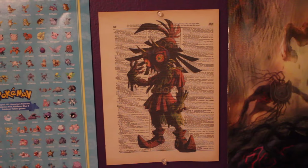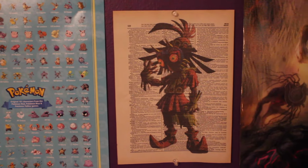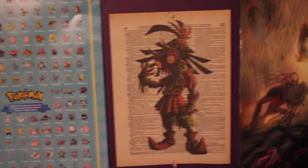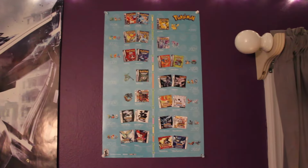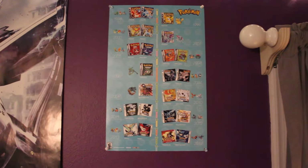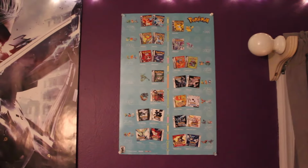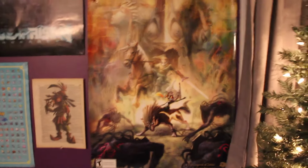Next to that, I have this really cool Majora's Mask picture that was given to me as a gift. It was printed on top of a page from the dictionary. And then over here, this is the same poster as the 151 Pokemon. This is just the other side of it, and this side just has all of the games on it. Underneath that, I have this beautiful Twilight Princess poster, also from Club Nintendo.